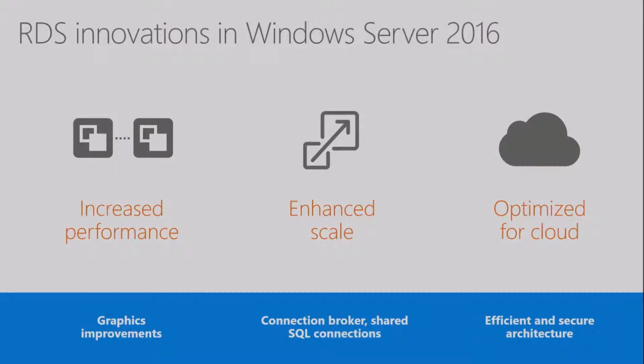So for Windows Server 2016, my team primarily focused in three areas. The first was increased performance, and we'll talk a little bit about that today. That's primarily in the graphics performance, but logon times, efficiency of our licensing server and our broker, and some of those other roles that may or may not be used when you build on top of us through a third-party platform partner. Enhanced scalability. Primarily, these were investments in our broker, not necessarily applicable to a Citrix deployment, but for customers that do use RDS as a finished service, this is a big deal for them.